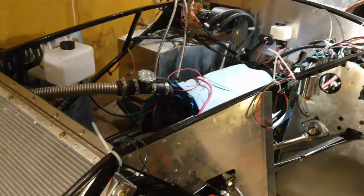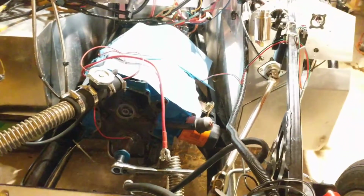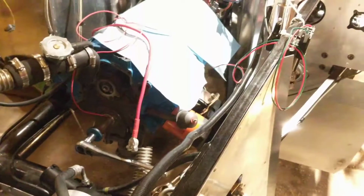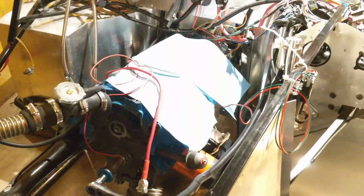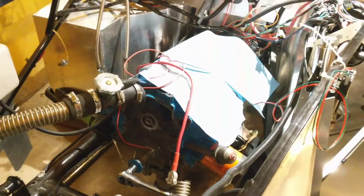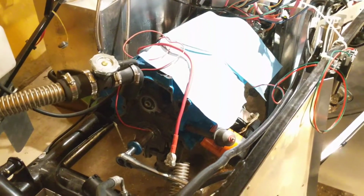Okay, we've had a little bit of a disaster. So, what happened is the car was running and then it just died. All of a sudden, it didn't even make a noise, just completely shut off. I wasn't getting spark at the spark plugs.